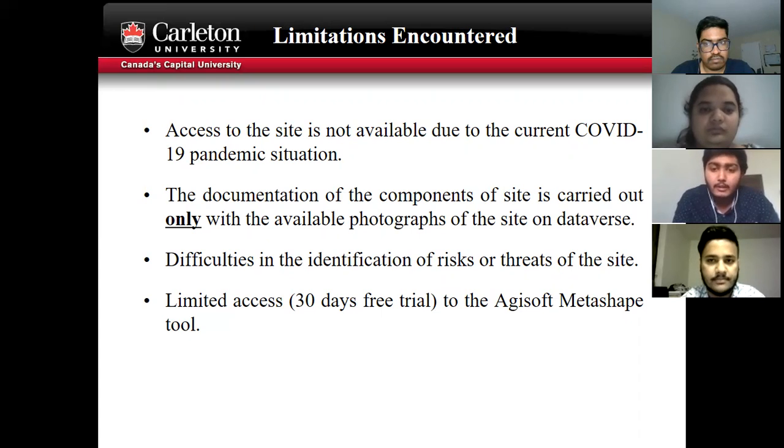And coming to the difficulties which we have encountered, we couldn't model the roof as we didn't have any aerial photographs. So we did it manually with the Revit software.